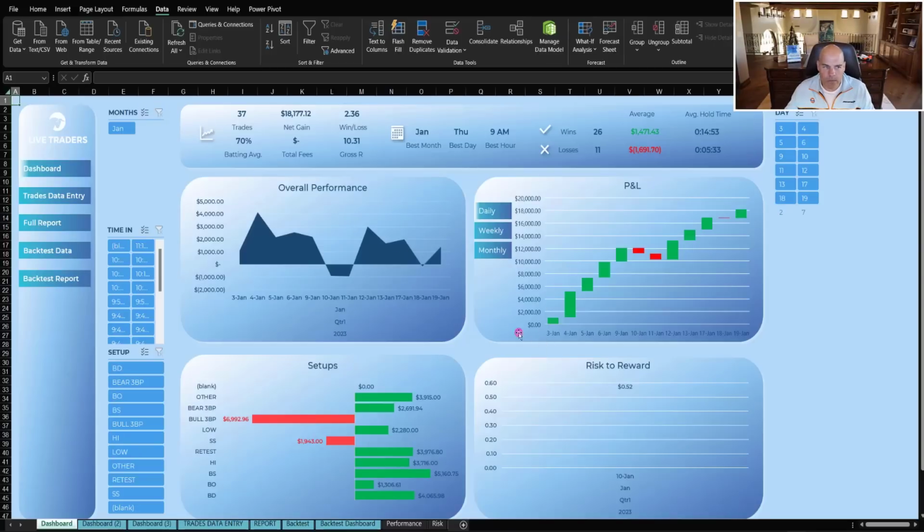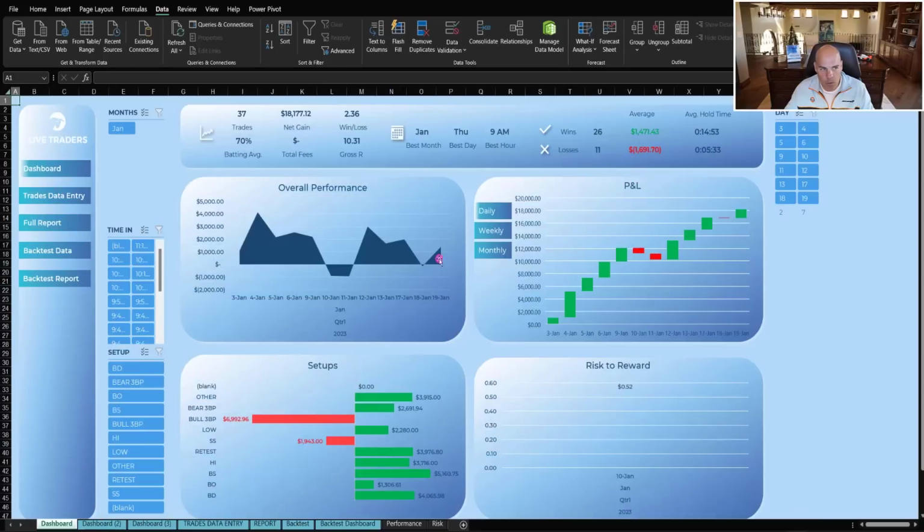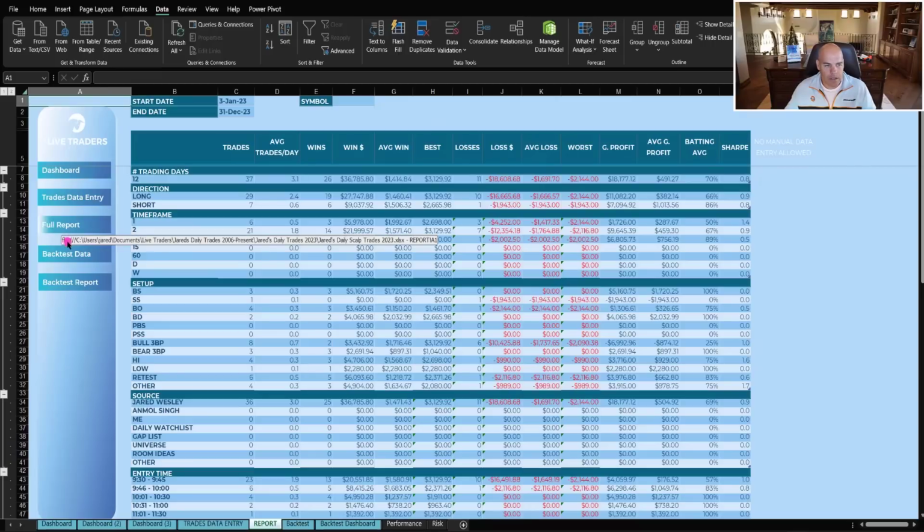So it's pretty straightforward, all right? And you can do everything from this tab on the left. Dashboard, which is where we're at. Trade entries, which is where we were, right? You guys remember this, okay? Back to dashboard. Now we'll go to backtesting, all right? We'll go to back, well, you know what? Let's not do that. Let's go to the full report.